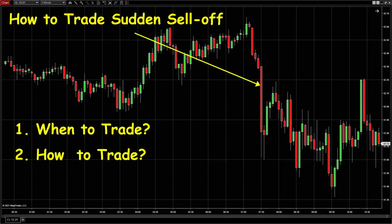Occasionally, when you're watching the market, suddenly there's a very big move like the breakout. It could go either way, upward or downward. Like today in the crude oil futures market around 7:26, there's a big sell-off. While you're wondering what's going on, the market moves so fast that it makes a very huge bar, and then you don't know what to do. So in this video, I'm going to show you when to trade it and how to trade it.